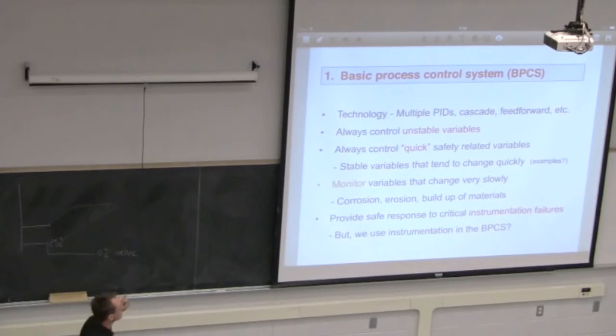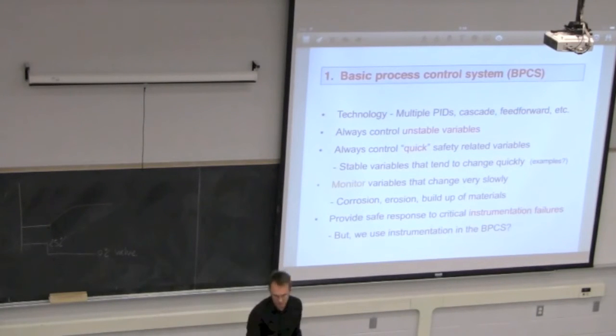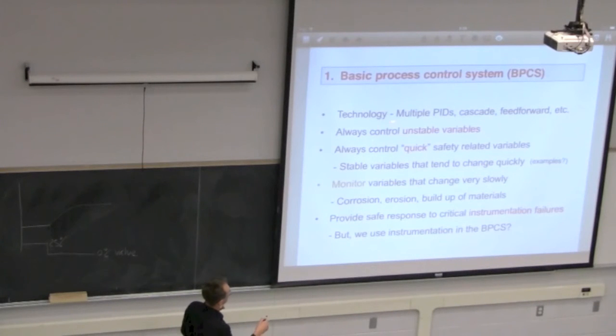That's rule one. The second rule is always control, and when we say always control, by that we mean put on a PI loop or a PID loop. And that's a lot. Saying always control means select your manipulated variable, select your controlled variable, and select your control algorithm. So those two words mean a lot of things. You have to do a lot of work for those two words. Select your manipulated variable, your controlled variable, and put your control system, i.e. your control algorithm, in place. So always do that for unstable variables.